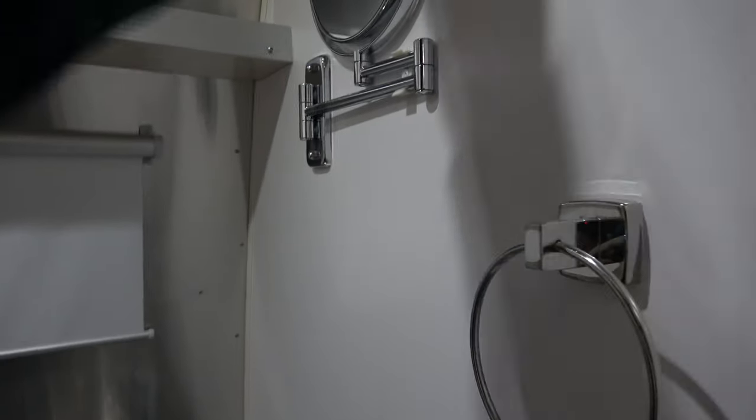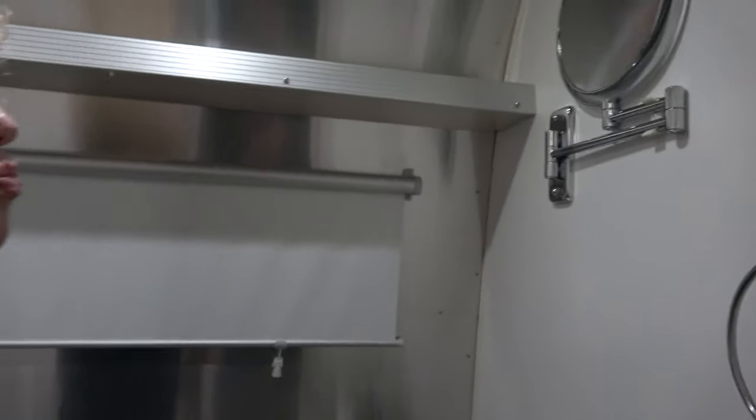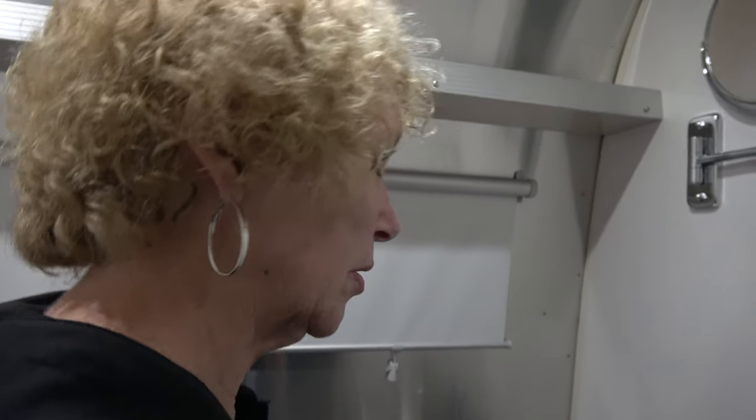I'm not even tall enough for that mirror. What you could do is have someone make a mirror to fit here. And then just move that someplace or whatever. Take it out.